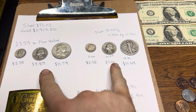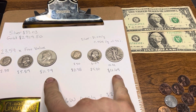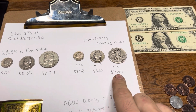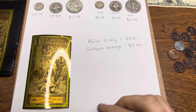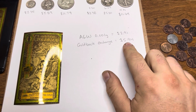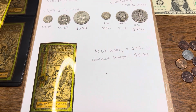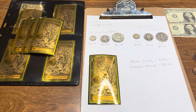This is where you see wear kind of taking over. A little bit of variance in a few pennies there, and then a little bit more extreme on the half. $5.80 for the quarter and $11.64 for the half. Where that makes a very big difference is with the Goldback. So if we're able to purchase these for $5.94, likely it's going to be $6 or maybe a little bit more premium because whoever you're buying them from will likely be shipping them to themselves and needing to make some sort of profit to keep their business up.